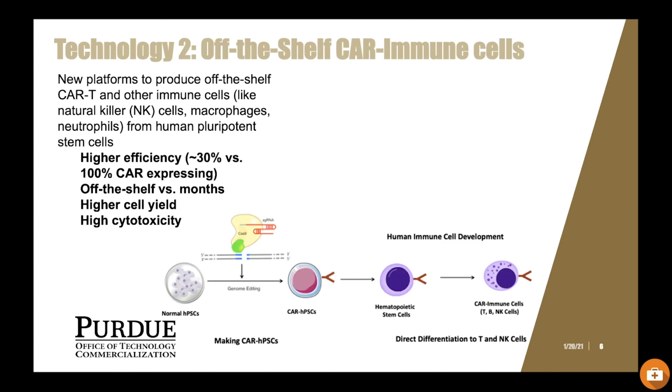The second technology is a platform to genetically engineer stem cells with CRISPR-Cas9 to make stable CAR stem cells, and use the previous hematopoietic stem cell technology to make hematopoietic stem cells, as well as later on the off-the-shelf CAR immunotherapy, including CAR T, CAR B, CAR NK cells, and many other types as well. As compared to the traditional CAR immunotherapies, we have a much higher efficiency to express CAR, about 30 versus 100. Also, these are off-the-shelf versus months of production with the traditional approach. We also have higher cell yield and high anti-tumor cytotoxicity.